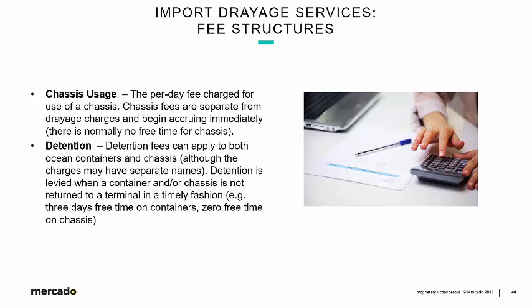And sometimes when chassis are really scarce in a port complex, the charges on detention, as we'll discuss in a couple of minutes, can be progressive, meaning that it might be $25 a day for the first 3 days, and then after that, it goes up to $50 a day for maybe the next 4 days, and beyond that, it's $75. We have to pay attention. Detention applies especially to ocean containers when an importer doesn't return an empty in a timely fashion, but can also apply to chassis. It depends on the port, the trade, etc.